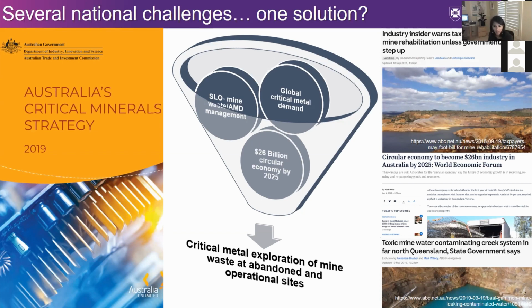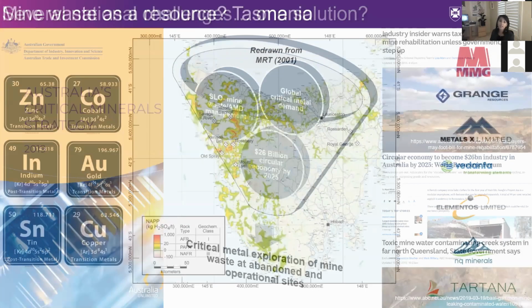So what we're looking at really is critical metal exploration in mine waste, abandoned and operational sites. Let's explore what's in that waste. Let's see if we've got critical metals. Let's reuse it. So we're thinking circular economy, and it will minimise the environmental risks. So we won't see these articles pop up in the ABC and so forth in the future, because we'll be doing a better job in terms of our A&D management.